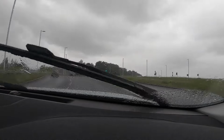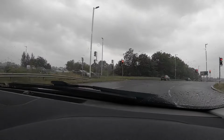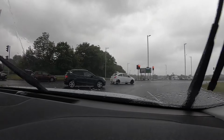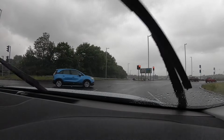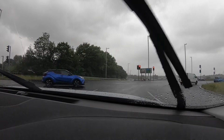It's starting to rain, the headlights have come on and the lights are going to red. Mirror, gently on the brakes and coming to a gentle stop. Thing about headlights, if you think, do I need my lights on? Well, if you've thought about it, put them on. It doesn't hurt.